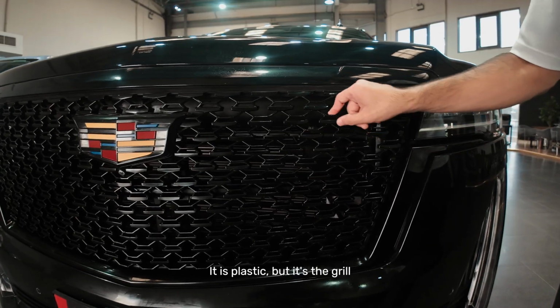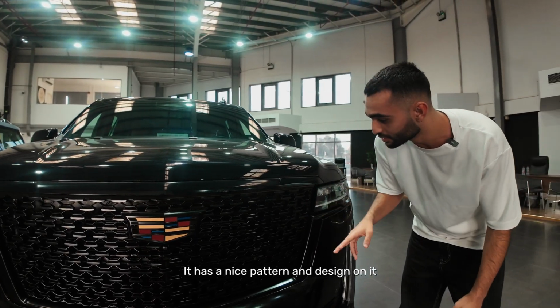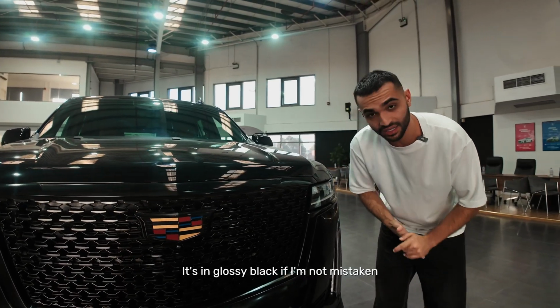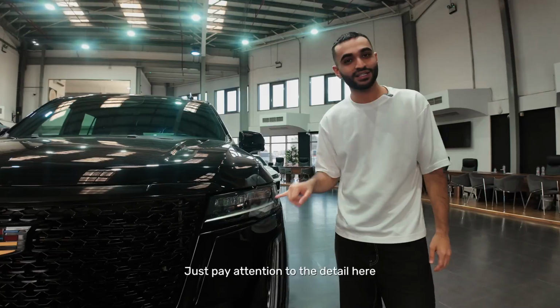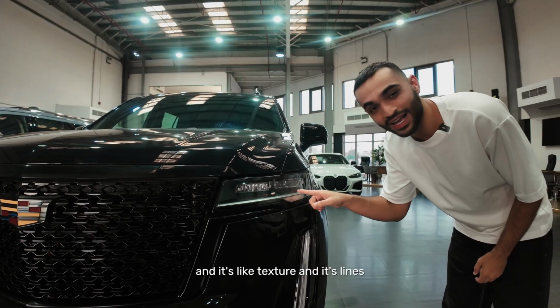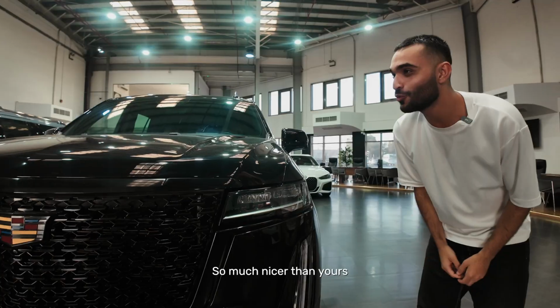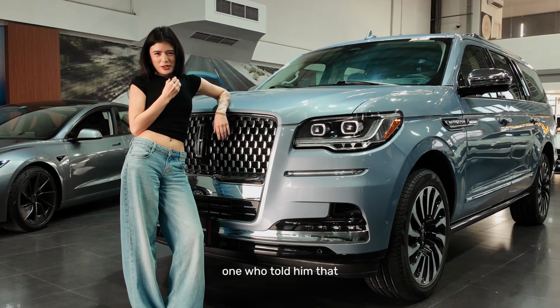Then we have the grille. It is plastic, but it's the grille. Who really cares that much? It has a nice pattern and design on it. It's in glossy black, if I'm not mistaken. Then you have here the two headlights. Just look at the detail. Just pay attention to the detail here. It has literally Cadillac written on it from here. And it's like texture and these lines. So much nicer than yours. But anyways. I'm the one who told him that.